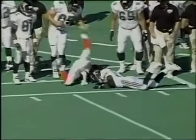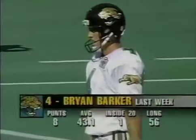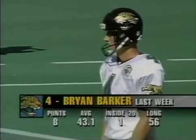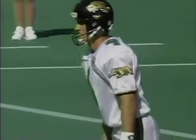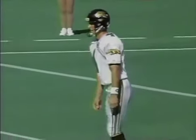Now, Wheeler is a free safety who's playing corner. So that was an opportunity. You got a free safety playing corner, but that free safety, number 37, Leonard Wheeler, did a real good job.